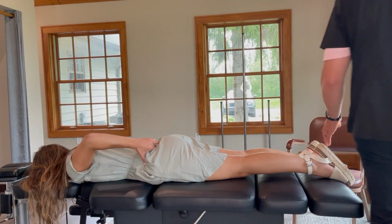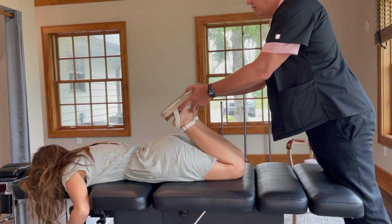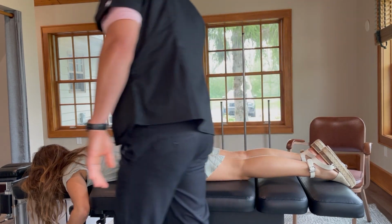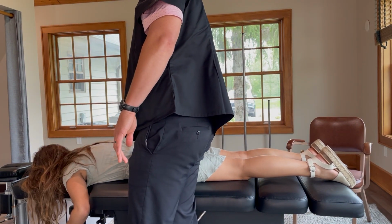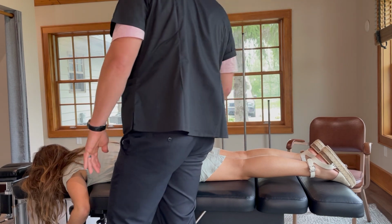Just going to flex your legs up. Then it'll be nice and relaxed, and see how the hips and SI joints are moving. Okay. So, even though this is moving better, there is some kind of restriction here, which could definitely be causing the tension and pain down into the knee, along with you were off just a little bit.